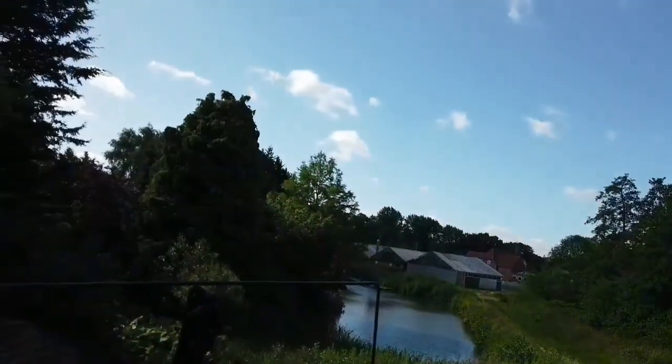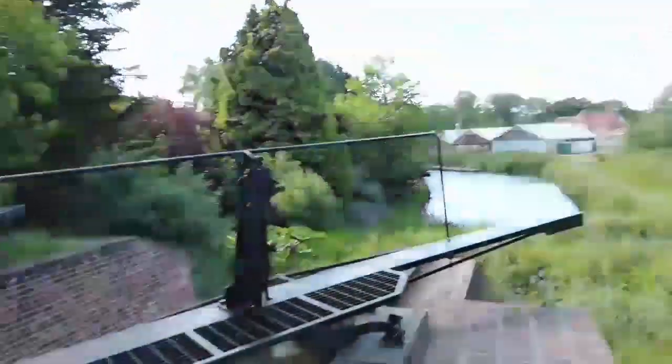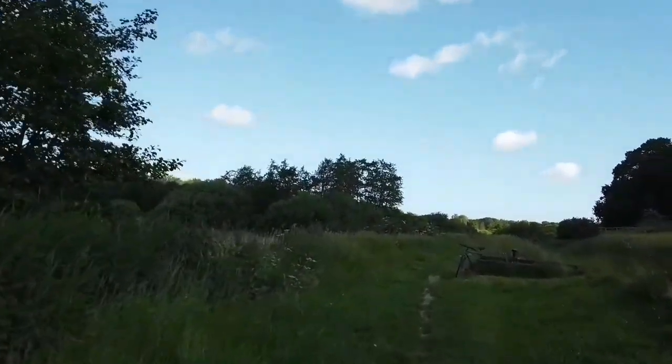You've got Anchor Road just situated outside them buildings, and you go over the road. The bridge situated there, Anchor Road Bridge. I'm heading in that direction, got my bike, making my way to that location.